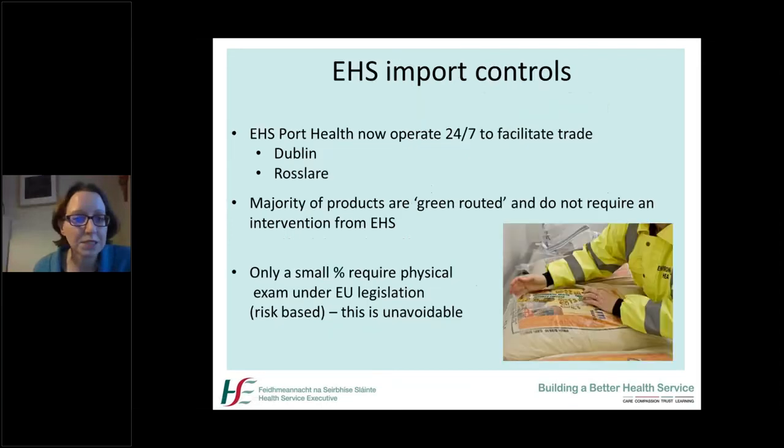Most products will result in a green routing, don't require any intervention, and only a small percentage is what we do for physical exams at the moment, and that's a risk-based approach. We pick what is coming in as a non-compliant document check, or that we are doing under our chemical sampling plan.